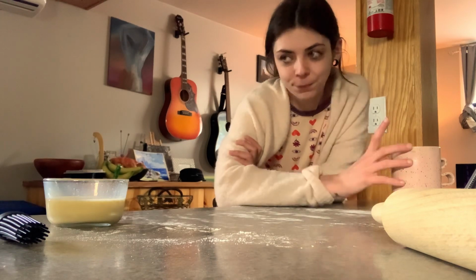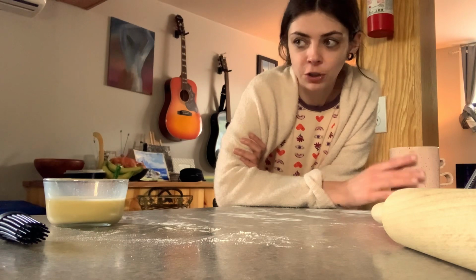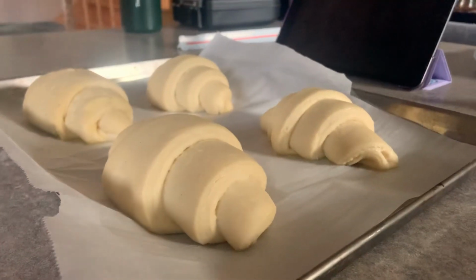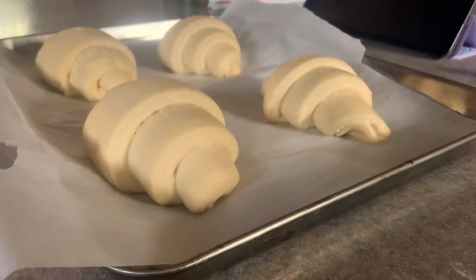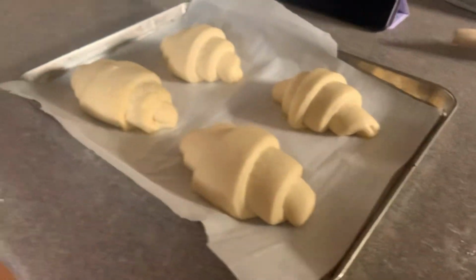Find that here. All right, the oven's preheated. Let's do the egg wash and get those in the oven. Okay. I'm impressed with myself. These may be the best ones I've done. I mean, it's the second time I've done it. We'll see if it works.